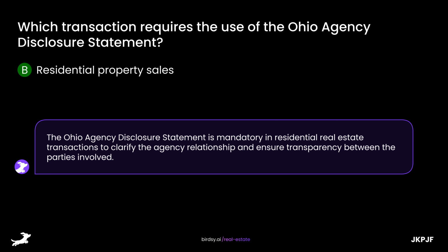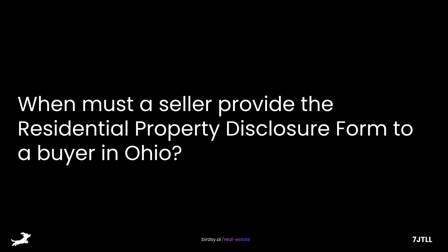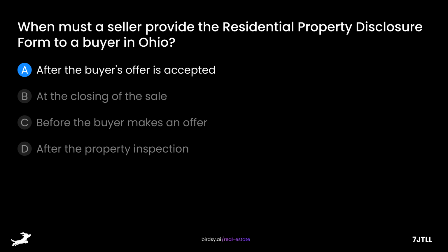The Ohio Agency Disclosure Statement is mandatory in residential real estate transactions to clarify the agency relationship and ensure transparency between the parties involved. When must a seller provide the Residential Property Disclosure Form to a buyer in Ohio? Is it A, after the buyer's offer is accepted? B, at the closing of the sale?